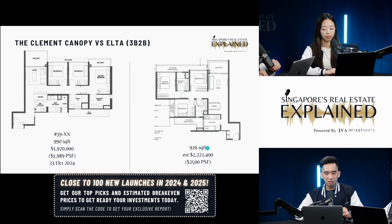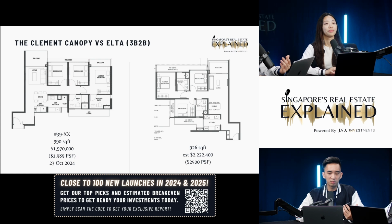Okay, and 3-bed 2-bath. Things get a little more interesting. You can see that 990 square feet over here is a conventional layout, and this includes aircon ledge. It was before area harmonization, which is huge for 990, and transacted close to 2 million. And meanwhile, for Elta on average, we're starting from 2.1 plus million up to about maybe 2.25 million.